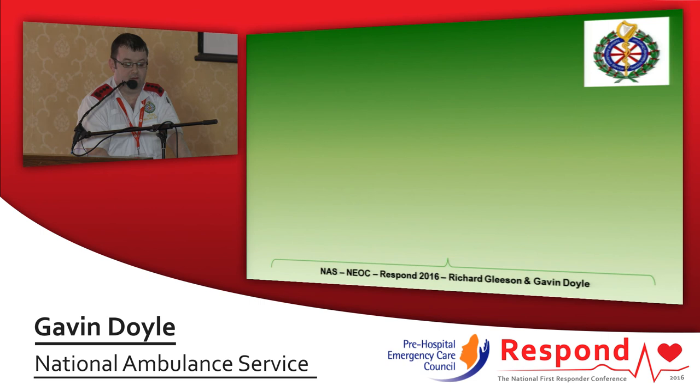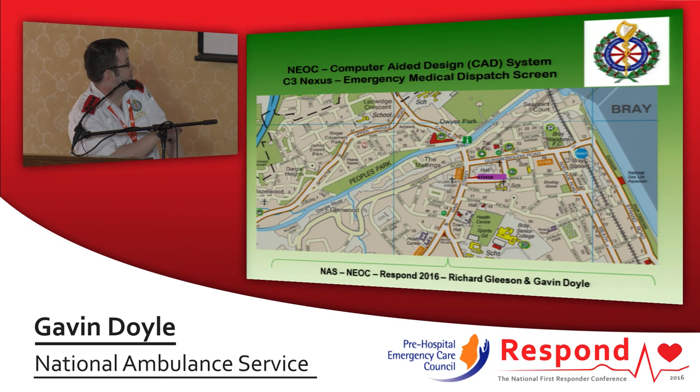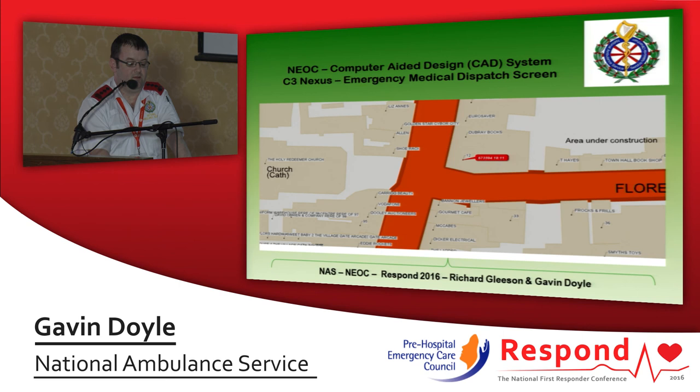Richard showed you earlier on the map the emergency call taker sees. It's the exact same map as our dispatcher sees. Again, just taking Bray out, you can see that's just a hit, so an initial hit, so it's enough information to guide a crew in. So they'd be the basic Ordnance Survey maps we're using at the moment. And what we have then is additional maps that can drill down and go street level.